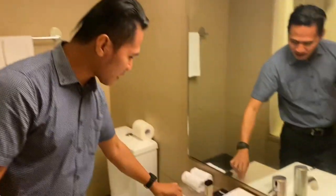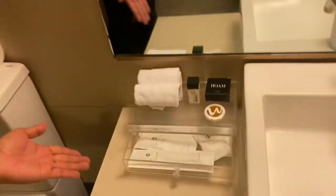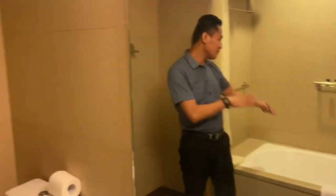And then, may mga towel, and then mga soap, and then yung ating glass with coaster. Ayan. And then yung ating bathtub. Yay! Meron tayong bathtub. Ayan. So gagamitin natin siya. And then kompleto siya sa amenities. Like shampoo, conditioner, and then of course yung ating towel din. So bali yan yung ating bathtub.